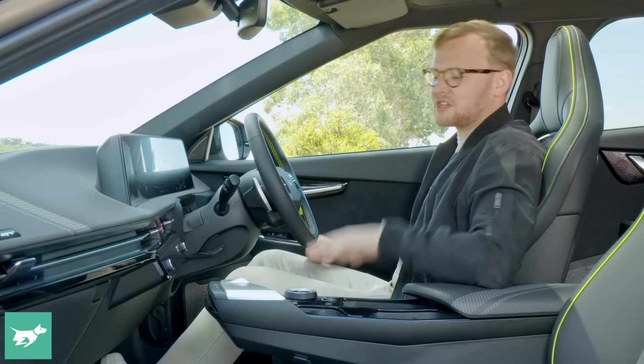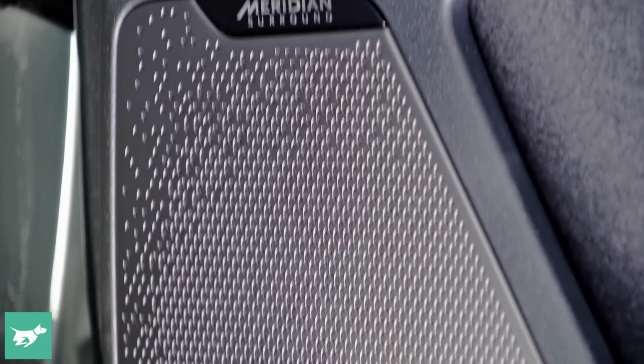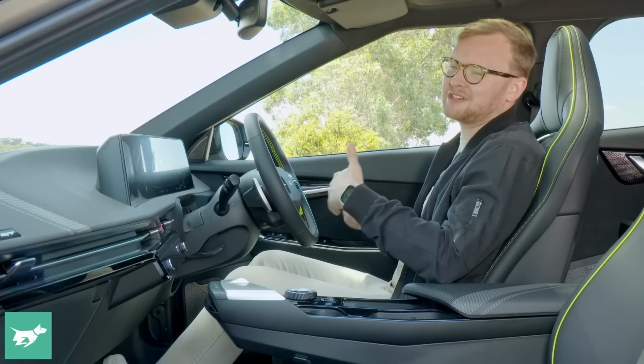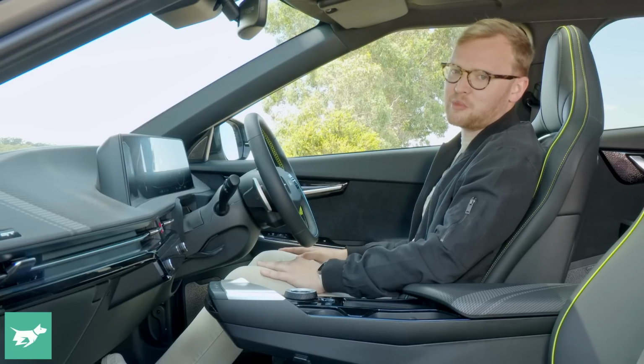Some notable omissions: no cooled seats. Unlike the GT-Line, they're only heated, steering wheel's heated as well. But you do get a Meridian sound system with surround sound. It's pretty middling in my opinion. It sounds okay, but not as good as in some other vehicles at this price point, especially the Model Y, which has a superb stereo.